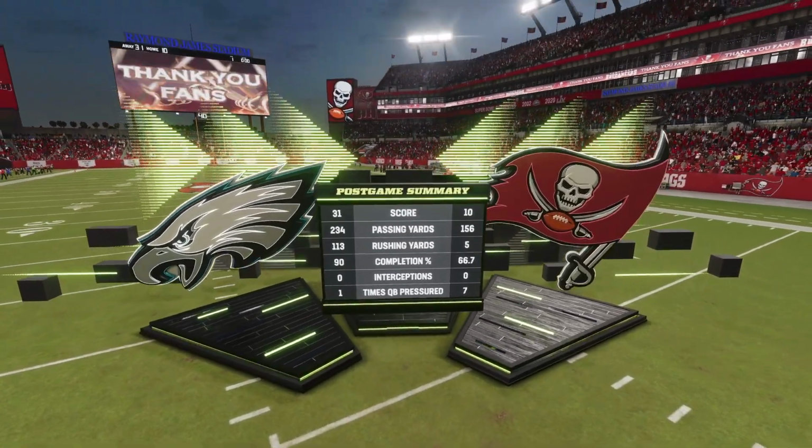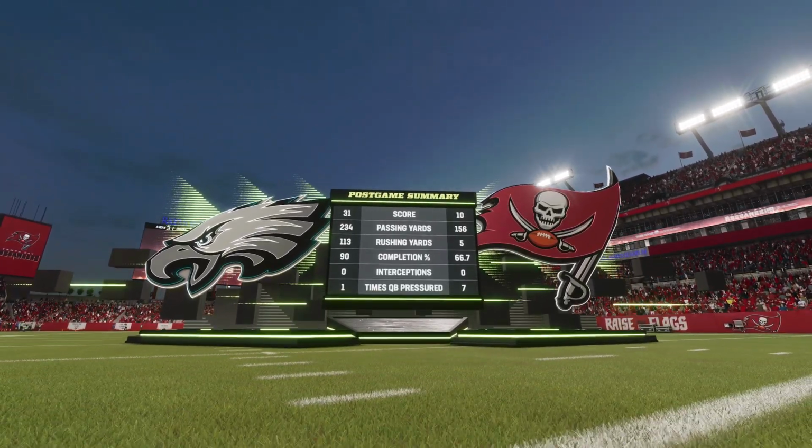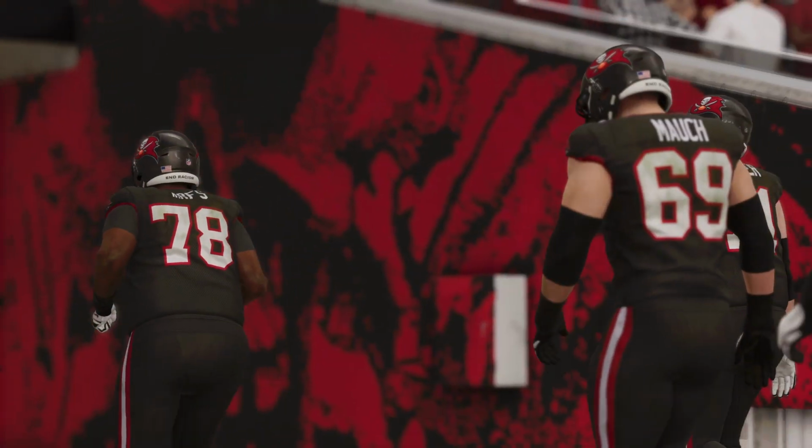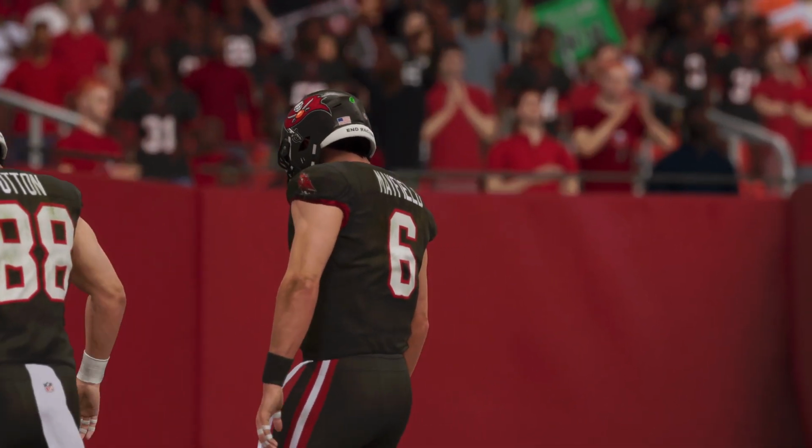Whether it was an adjustment, whether it was just more focus on what they planned to do going in, whether they just played better, whatever it was, it all came together in the second half, and no points were allowed. That's a great way to close them out.